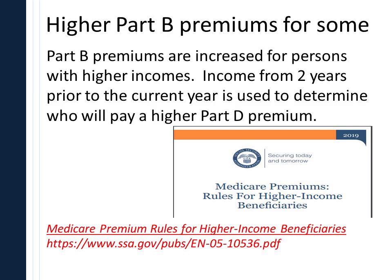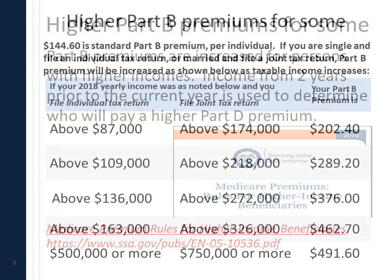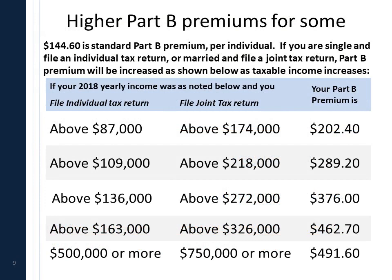But essentially, the folks who are going to pay a higher Part B premium are folks who have income above the levels that you see on this chart. For an individual person, someone who's filing an individual tax return, in order for them to pay a higher Part B premium, they would have to have income above $87,000. For a married couple who are filing a joint return, that figure goes to above $174,000. And then for those folks, their Part B premium, instead of being $144.60, would be $202.40, and that's an individual premium.